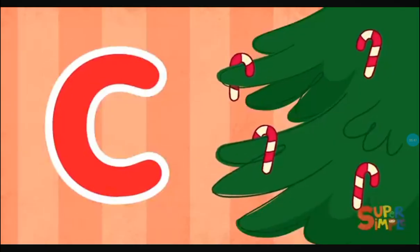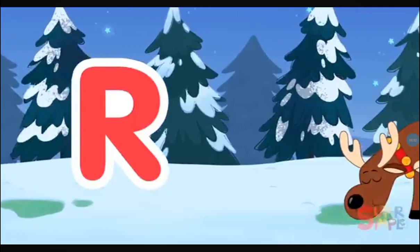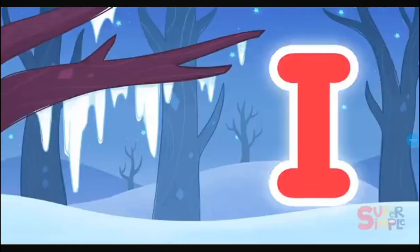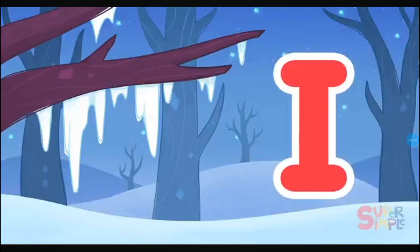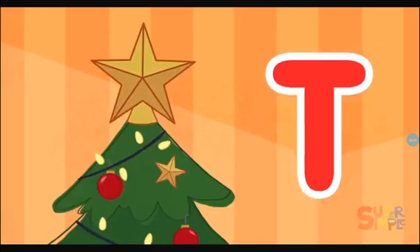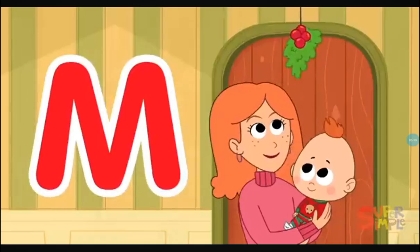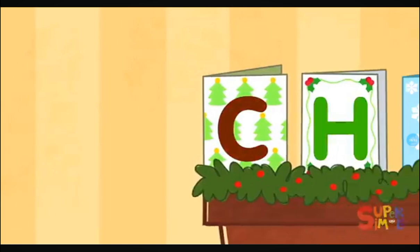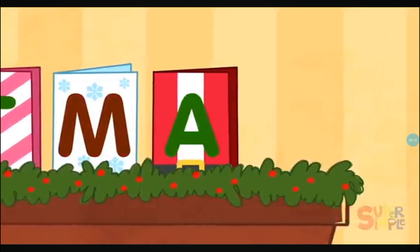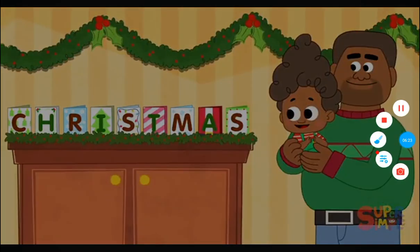C is for candy canes. H is for holly. I is for the reindeer. I is for icicles. S is for snow. T is for the tree. M is for mistletoe. C-H-R-I-S-T-M-A-S. That's how we spell Christmas.